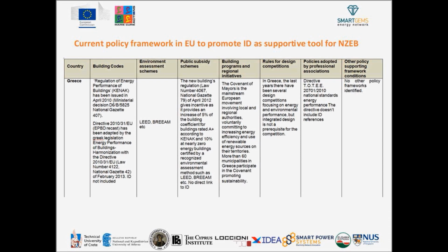There is the new buildings regulation that promotes and gives incentives for high-rated buildings according to the CANAC system, but there is no direct link concerning integrated design. There are, of course, some building programs and national initiatives such as the Covenant of Mayors program, a mainstream European movement involving local and regional authorities voluntarily committing to increasing energy efficiency and use of renewable energy sources. More than 60 municipalities in Greece participate in this program.